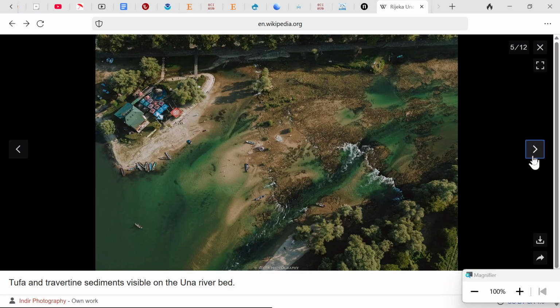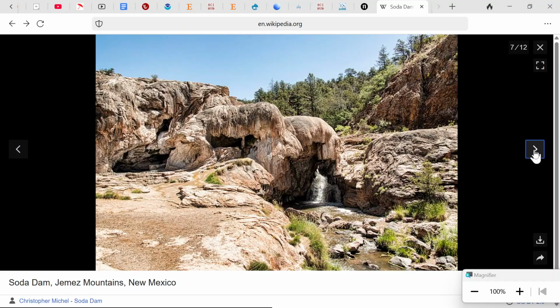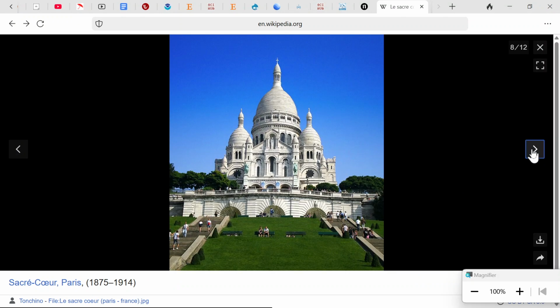Yeah, let's go still through this. Is there anything very interesting? Soda Dam. Yeah, that looks rather rideable. Sacré-Cœur, Paris.